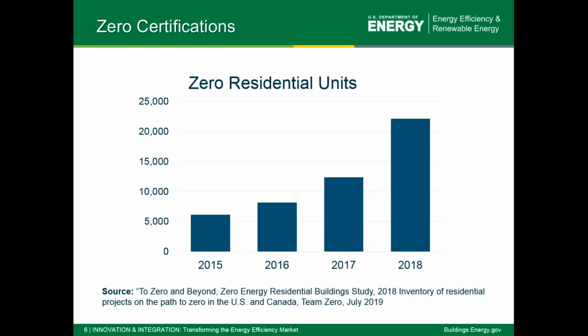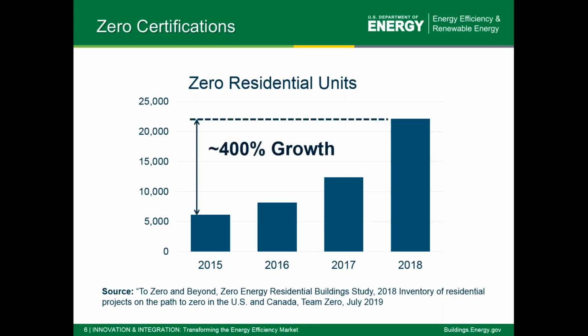But beyond us, formerly the Net Zero Energy Coalition, now Team Zero, does annual surveys or census of zero energy units in Canada and the US. And these are their numbers, including the latest 2018 numbers just off the press. And you see the number of homes that have been certified has increased nearly 4x or 400% since they started doing the survey in 2015. So again, a very substantial sign now with over 23,000 certified buildings to zero energy performance or zero ready performance out in the market.